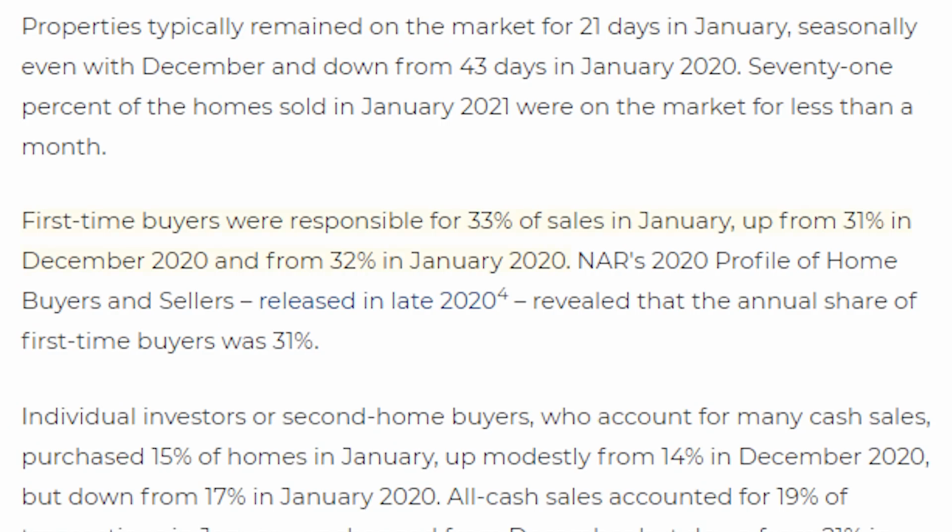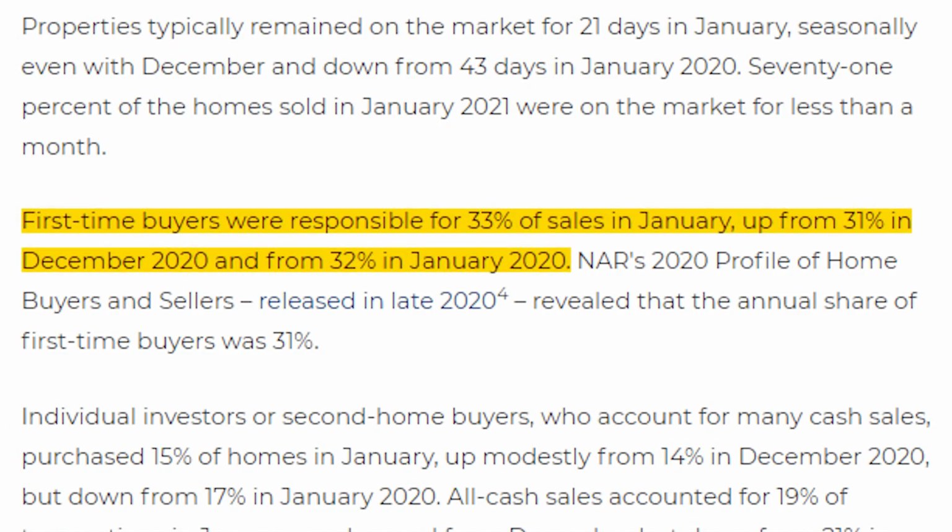According to the National Association of Realtors, first-time homebuyer activity is more or less the same as it was 1 year ago. So first-time homebuyers were responsible for 33% of the sales in January 2021, and that's about equal to January 2020 when that figure was 32%.